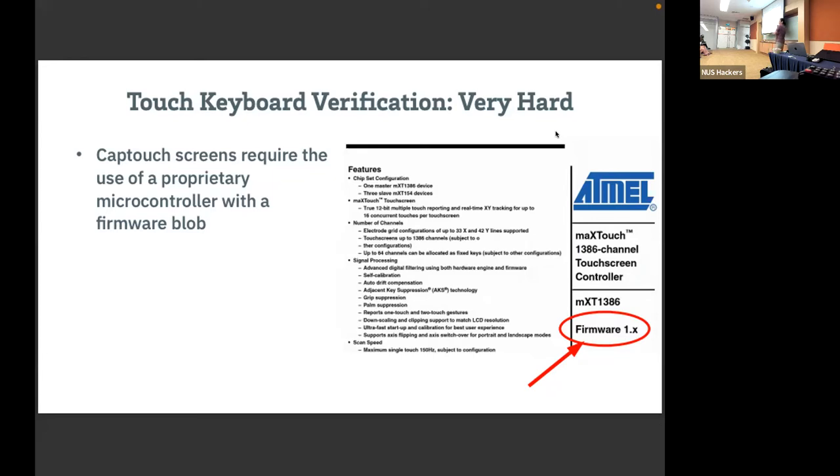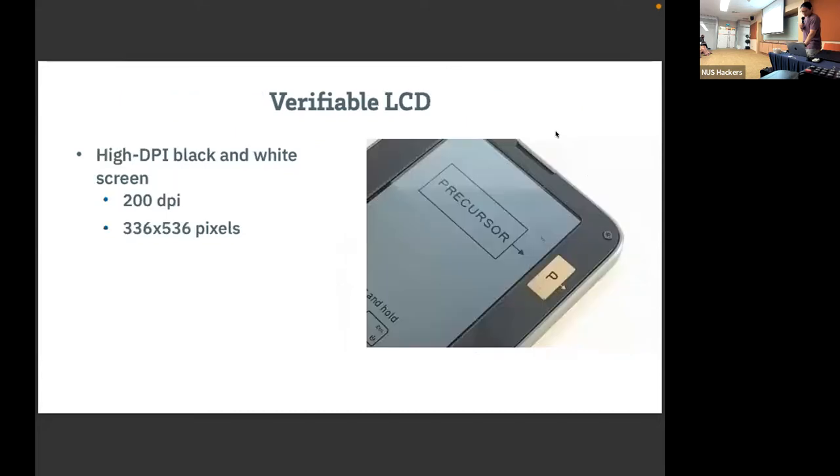And you'll notice they have the firmware on the inside. They don't even specify whether it's firmware 1.x or whatever it is. You can't get that firmware to look at. It's not open source, so it could have backdoors. So it's a big problem to check that.